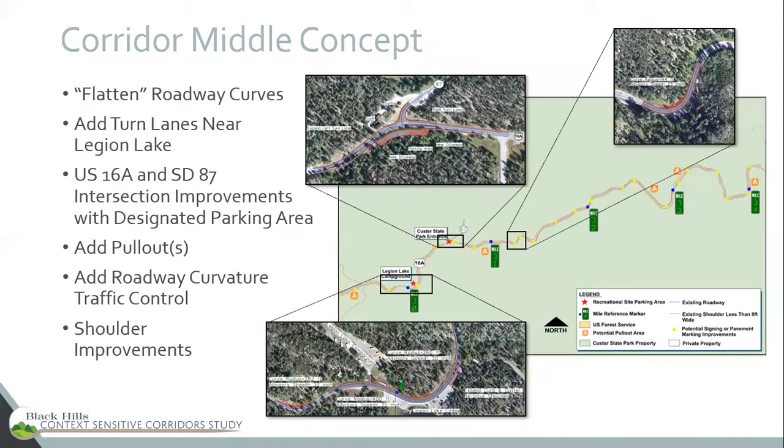Over the middle section of the study corridor, roadway curvature becomes more frequent and severe, and in some areas combined with more frequent changes in roadway grade. This central section is also home to the recreational areas around Legion Lake and the intersection with South Dakota Highway 87. As noted, existing shoulders through this section of the study corridor are narrow, and widening to the desired width may be quite impactful. Reapplication of existing pavement markings to reallocate the pavement width and use of the existing roadway section is the likely shoulder remedy for most locations. However, physical widening of shoulders in some isolated locations can be considered.